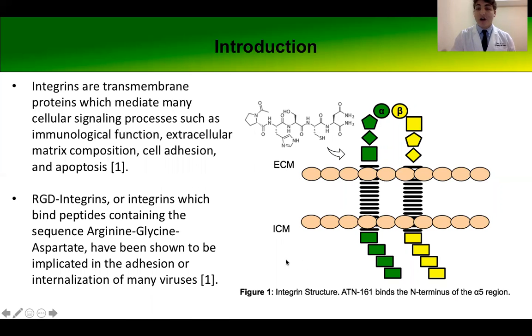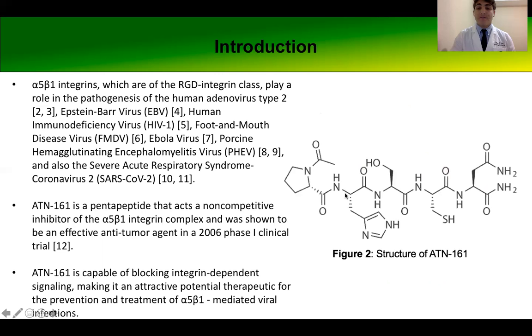Over here, you can see our figure 1 on the right. We can see that integrins are actually dimers. Here's our alpha subunit, and this is our beta subunit. In specific, one RGD integrin is alpha-5 beta-1. This specific integrin is very important and has been known to mediate many viruses entering cells. The literature has shown that, and this is the purpose of our review.